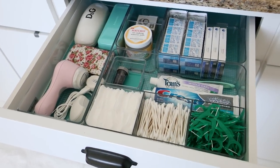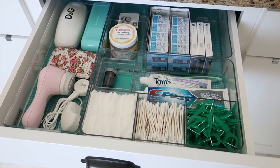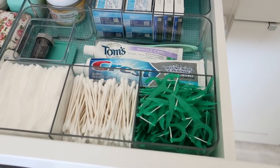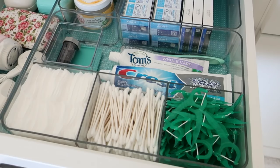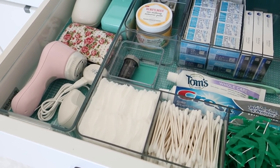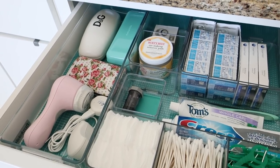In the first drawer, we house the dental supplies, contacts and eyeglasses, makeup remover pads, manicure kit, cotton swabs and Q-tips, and the Clarisonic brush that I use once a week. The tray is from INTERDESIGN and I'll link that below.